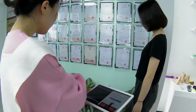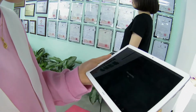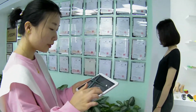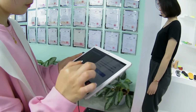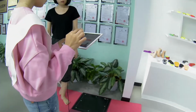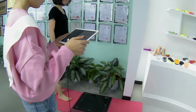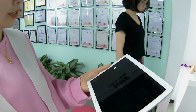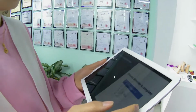Okay, now you can stand on it. Okay, you can select the original place. Now we will go to the dynamic gait detection process. Okay, start now. Okay, finished. Now we have finished the foot pressure analysis.